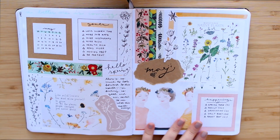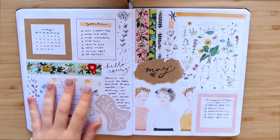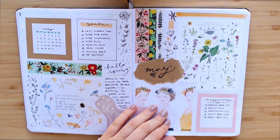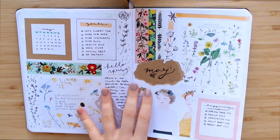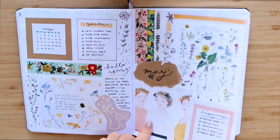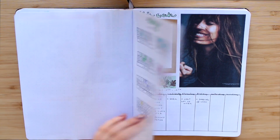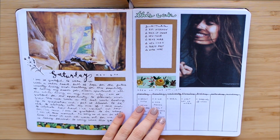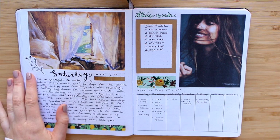Oh, this is my May spread, which I love. I don't think I can keep up with doing these really meticulous, detailed spreads because they take so long. Family visit, graduation, Sally's birthday, Nancy's birthday. This is very springy. I have Montana's native plants. This is so beautiful. I love spring in Montana. Another little habit tracker. Did not keep up with this that well. I remember creating this when all my family was in town for graduation.